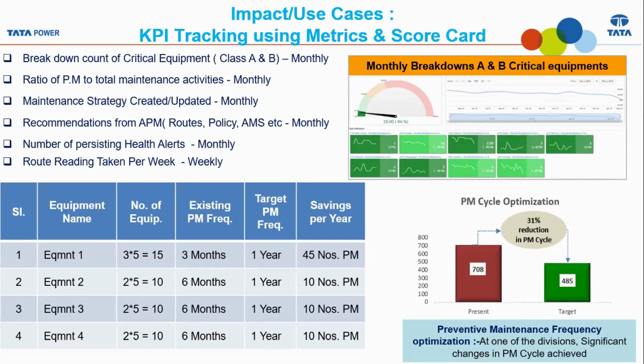Some examples in the table: initially the existing PM frequency was 3 months, then with the interventions of RCM, we increased the PM frequency to 1 year. Then the saving will be there. 45 PMs per year were saved. Then in one of our plants, we reduced the PM cycle by 31%. If we calculate the number of man hours and the duration of outage, everything, then the monetary benefit in terms of INR crore will also be there.